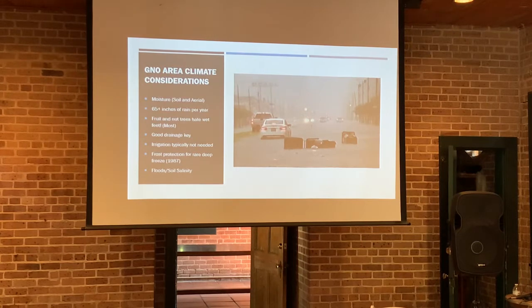There's a couple of exceptions to that that I'll note when we walk through the list. In our area, irrigation typically not needed unless there's like a fruit set or a drought. Like right now, we're probably in a 5 to 6 week pattern of little to no rain. Y'all probably know this. So you might need to go out there and water deeply once a week, which is better than sprinkling daily. Just kind of leave your hose on the dribble. Frost protection for deep freezes is kind of rare in our area, but have a plan.